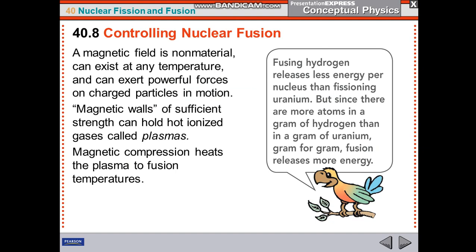A magnetic field is non-material, can exist at any temperature, and can exert powerful forces on charged particles in motion. Magnetic walls of sufficient strength can hold hot ionized gases called plasmas. Magnetic compression heats the plasma to fusion temperatures. So this is one of the solutions for obtaining and sustaining the high temperature, because as we discussed in the previous slide, at high temperatures most materials either melt or vaporize. So a magnetic field, as a non-material, can be used to compress, or you can say heat, the plasma to fusion temperature.